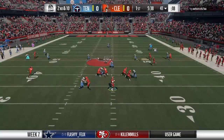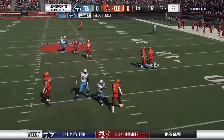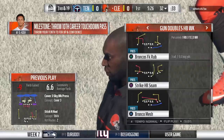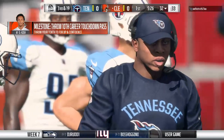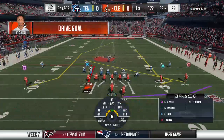A second down throw now for Kaiser. And the Titan defense steps up here, and down he goes. Jurrell Casey coming up the middle, gets him there for a loss of about 9. So a tough spot for Kaiser. The sack, and now it's 3rd and long.